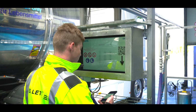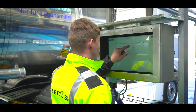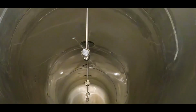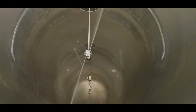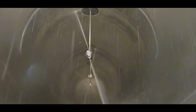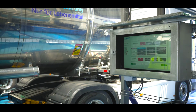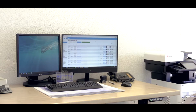The cleaning staff logs into the cleaning bay via an identification QR code at the operating terminal. Afterwards, the cleaning order is selected and the automated cleaning process is started. This cleaning process is visualized in real time and saved in the current job. When the cleaning is completed, the order is forwarded by the cleaning staff.